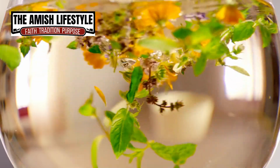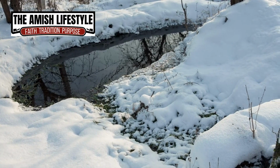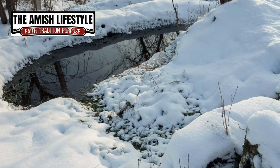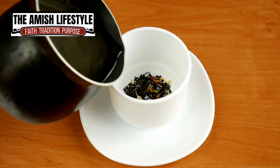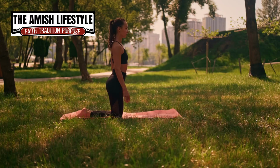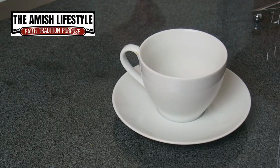27. Hydrate with herbal teas. When it's blazing hot, your first instinct might be to reach for ice-cold water, and that's good. But the Amish do something that seems backwards. They drink warm herbal tea, even in summer. Sounds crazy, right? But there's solid science behind it.